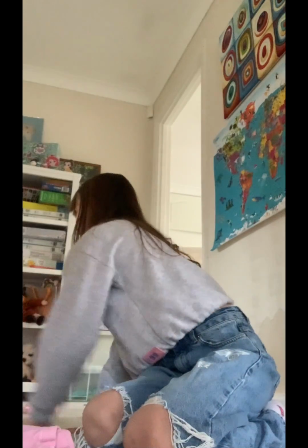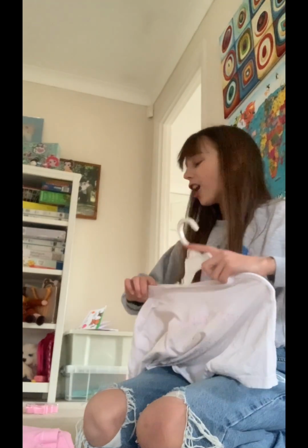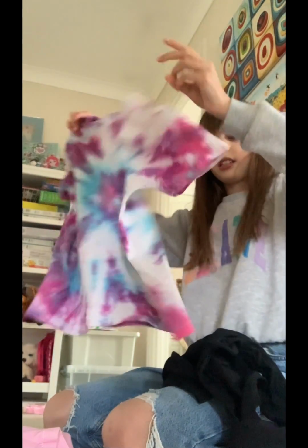Anyway, we're gonna be going to Claire's. I'm bringing my money with me because I just love shopping. And I've got these clothes. I never even wear this top. I don't even know if it fits me anymore. It's like a size 9 to 10, but it's in my wardrobe.